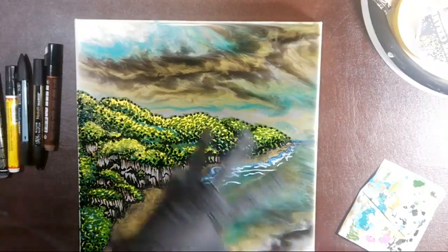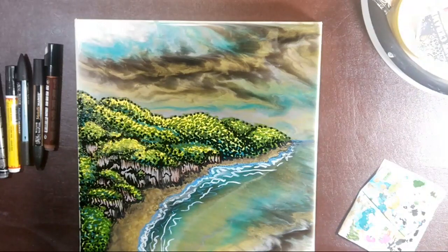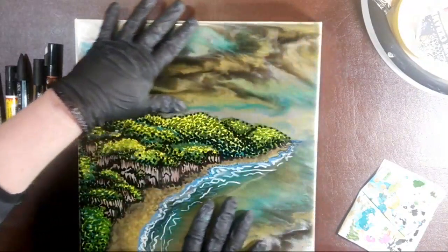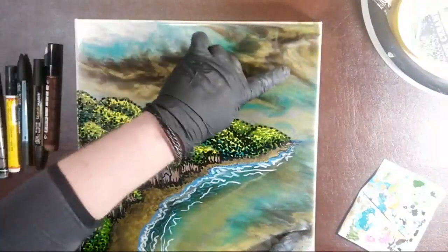I just had to get rid of that big white triangle that was on it. And I just felt like it needed something. I'm leaving the rest of it exactly the way the pour was, all the color that came out of it.